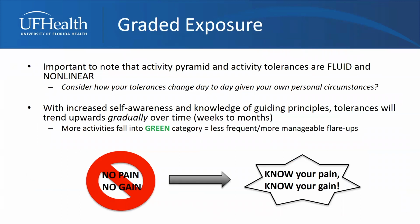So it's important to note that where activities fall in that pyramid are by no means fixed. Our activity tolerances are fluid and nonlinear. Think about yourself and the things that you tolerate based on your own personal circumstances day to day, right? So if you're really lacking sleep or really stressed, you probably feel less capable of doing certain activities. But with an increased awareness and knowledge of these principles, these tolerances will gradually increase. And so you'll start to see more activities that fall into that green category and less activities that fall into that yellow category over time.